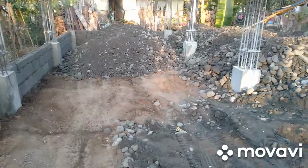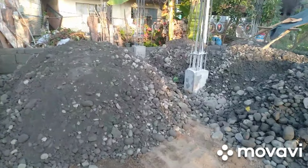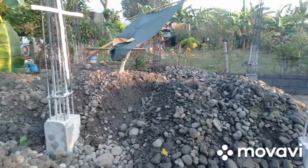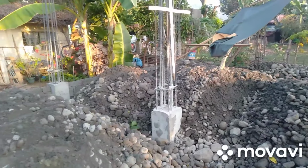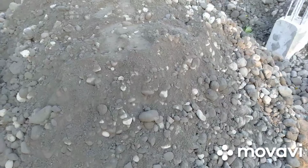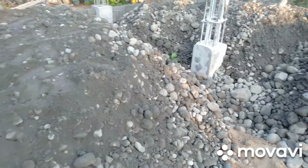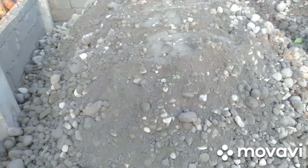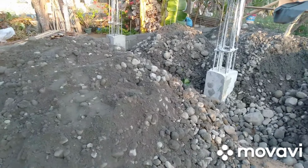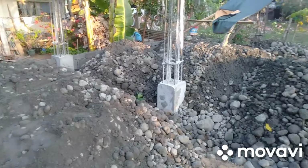And they're now backfilling the area. Maybe they're just going to have a ring beam and connect across the whole area with this what I would call river sand. It's got quite large boulders in it, very crumbly, but it packs down very well. It's going to be the formation underneath the floor of the ground area.